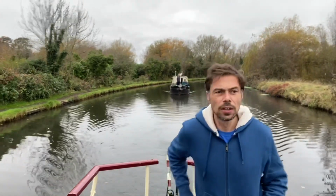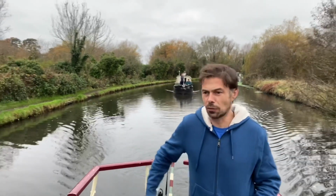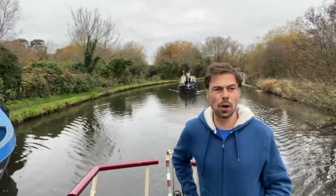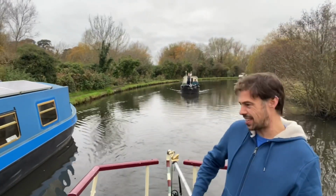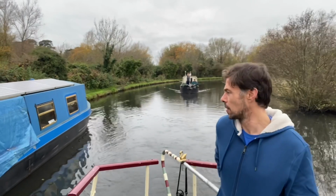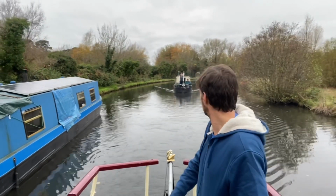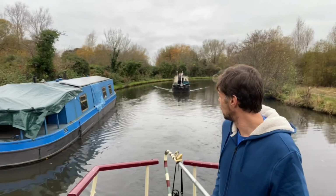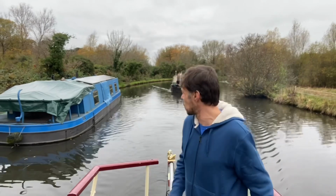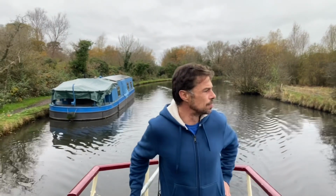This is interesting. I haven't seen a boat like that before, really. It's a kind of 40-foot wide beam. Maybe a 10 by 40 or something. That's nice. That's really nice. It doesn't look as imposing as other wide beams. Yeah, decent.